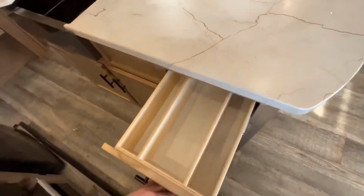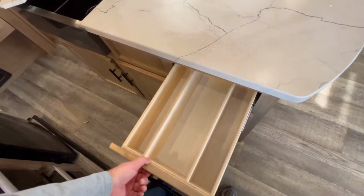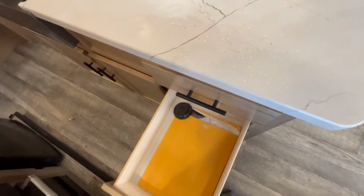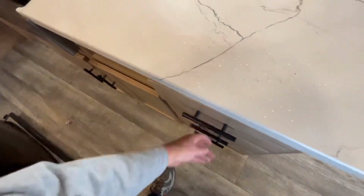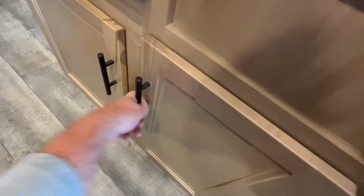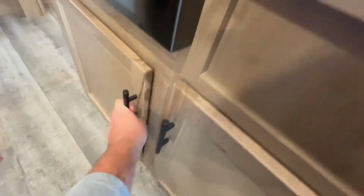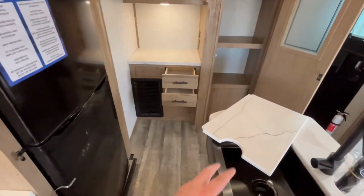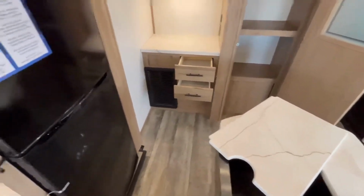3 full extension plywood box, ball bearing drawer guided drawers here. This top one does have the silverware divider. I'll go ahead and open up one or more of those for you so you can see there. And then down here, you are going to have a great amount of storage there, plus more over here. Those would be good spots for wastebaskets. You are going to have the sink top cover, matches the rest of the countertop too.